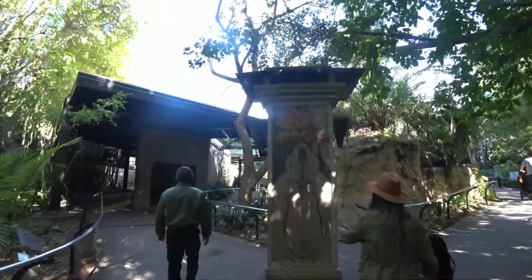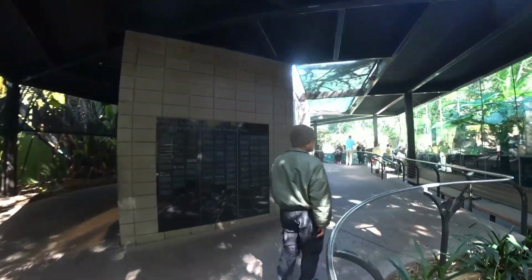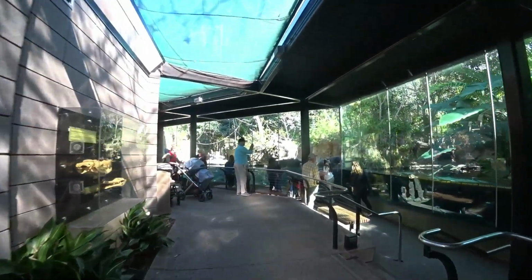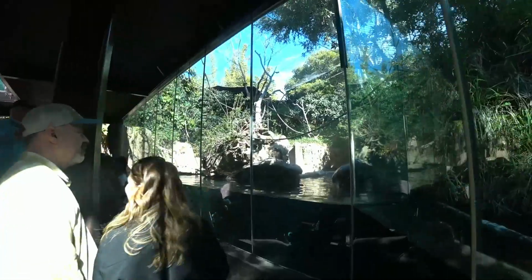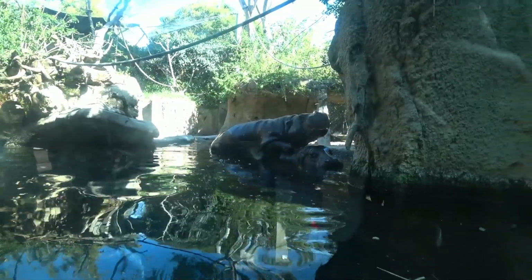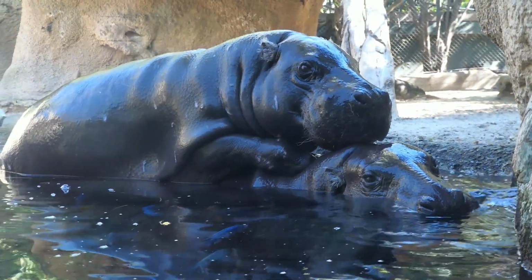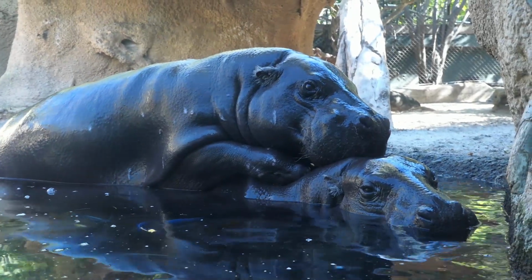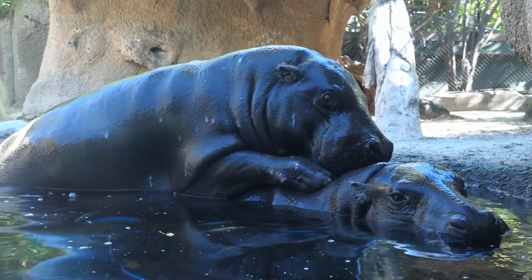Monkey trail. And see some alligator and rhino, gators and a crocodile. Oh, look at that, so big. So cute.